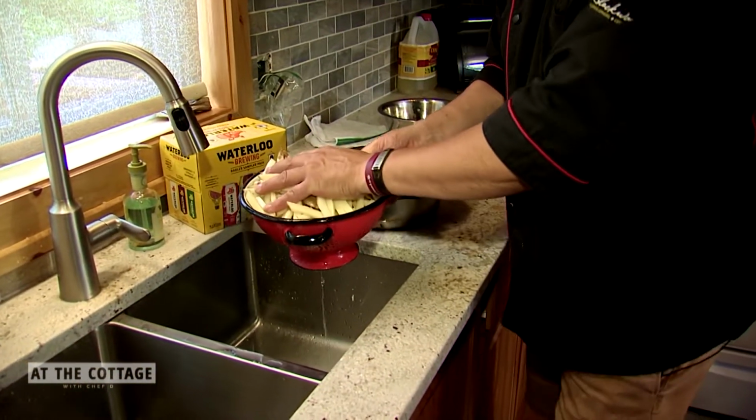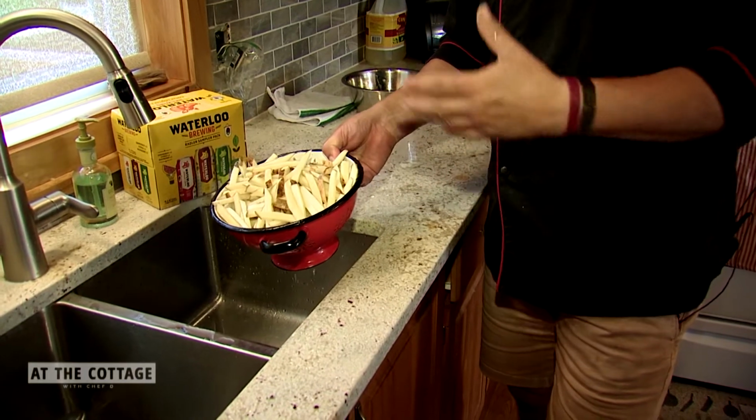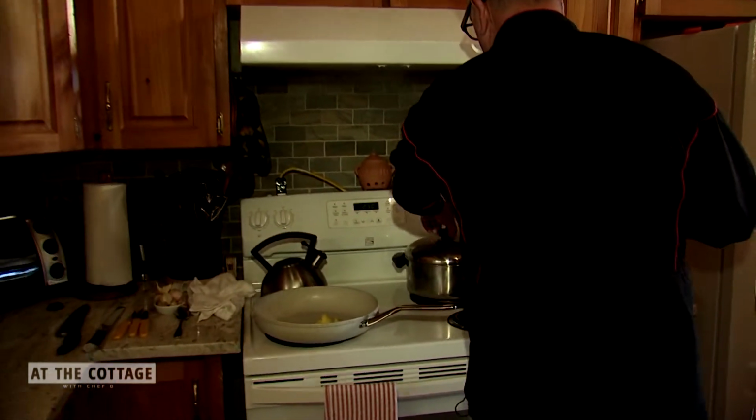And the great thing, like I mentioned earlier, is that you actually don't need to clean your potatoes before you do this, because once you rinse them off, it's rinsing all the dirt off as well. And away we go. So now we're going to take it over. We have some boiling water. No, I did not put any salt in it. It's just plain boiling water. We're going to take it over, put it in.